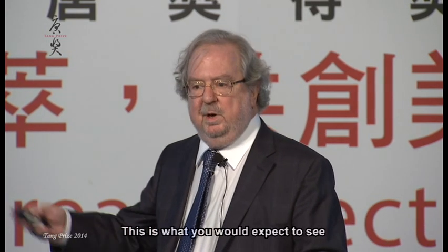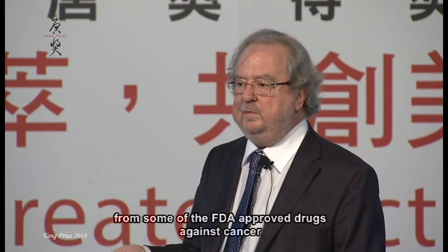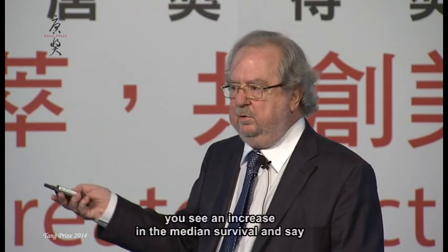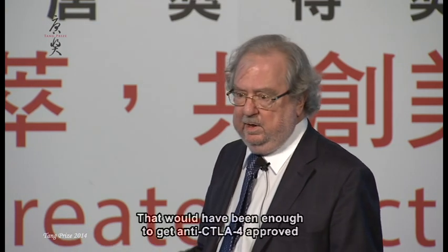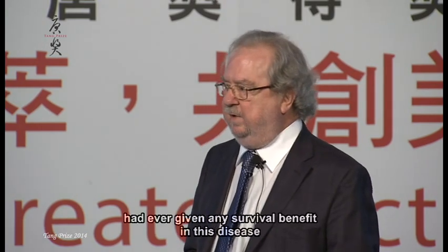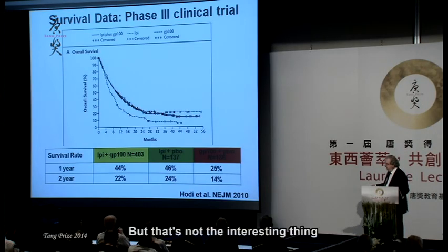And so this is what you would expect to see from some of the FDA-approved drugs against cancer. You do a large trial, you see an increase in the median survival, and you say, oh, this worked. That would have been enough to get anti-CTLA-4 approved, because no other drug of any type had ever given any survival benefit in this disease. But that's not the interesting thing.